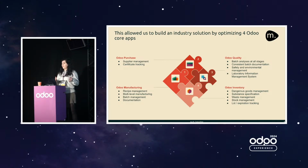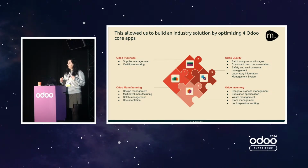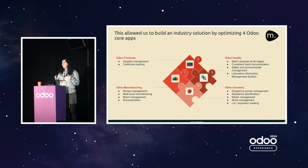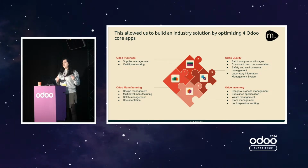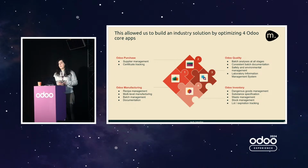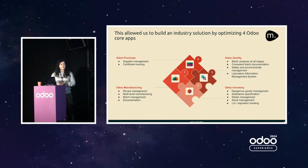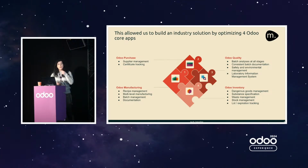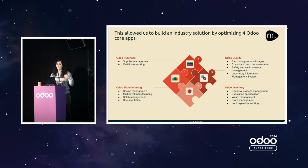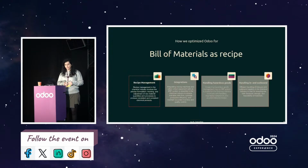And finally, with Odoo Inventory, we have implemented the possibility that all the dangerous goods that we have in our inventory are categorized properly, so that we have the whole specification of those dangerous goods. And of course, with dangerous goods, you also have regulations on how you do the waste management, and that's also implemented within Odoo Inventory. And of course, the final part is lot expiration tracking. So all of the lots that are in the inventory have to be tracked, in order to have an overview of what is expired and what's still good.